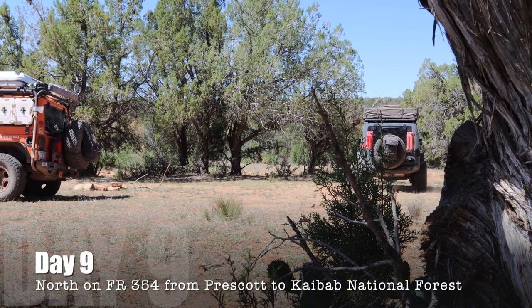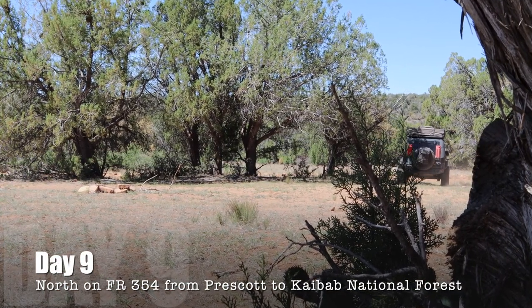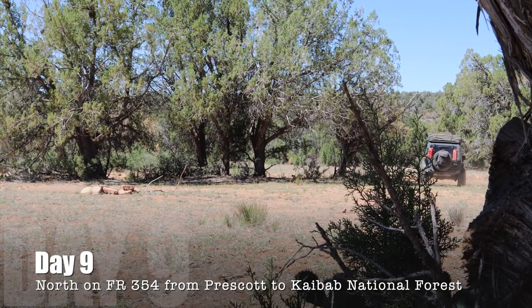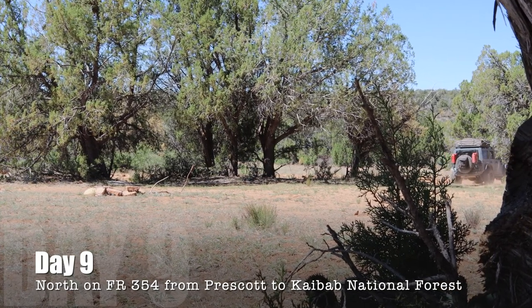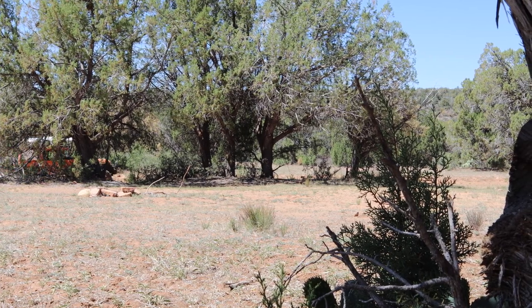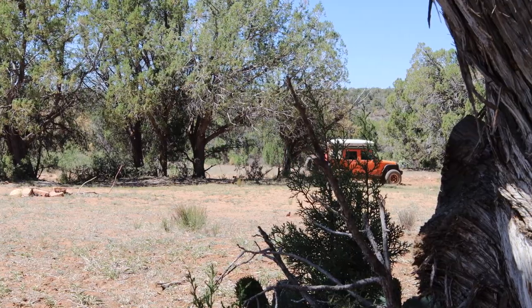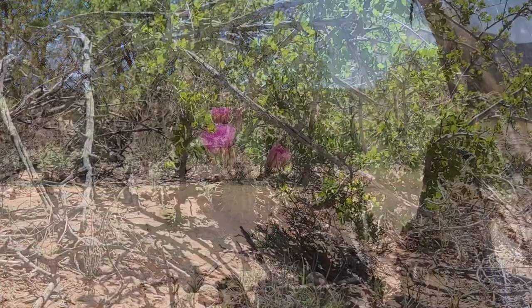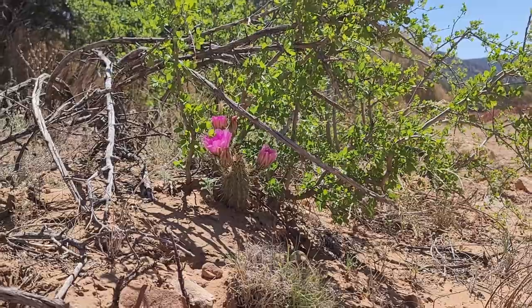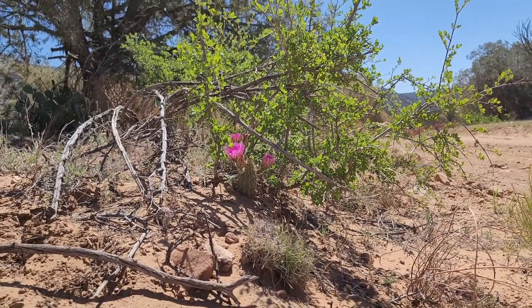After enjoying our breakfast and making use of my newly dug hole, we leave our campground in Sand Flats and rejoin the Great Western Trail along Fire Road 354. This trail will take us out of Prescott National Forest into Kaibab National Forest and another day closer to Utah. Let's go!